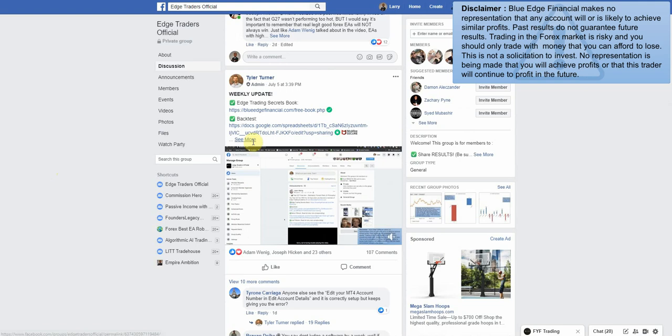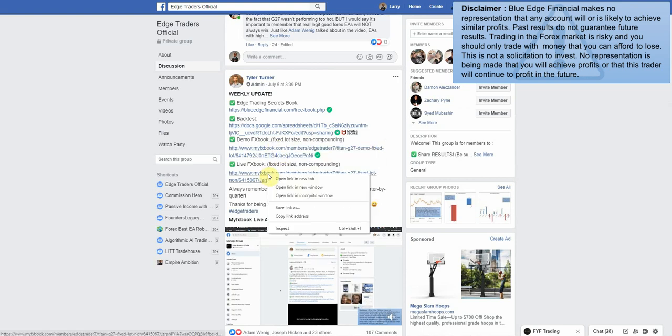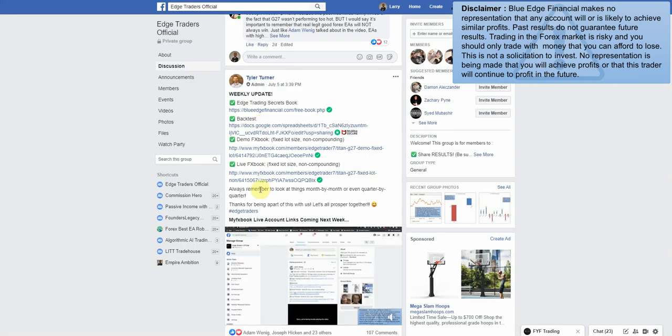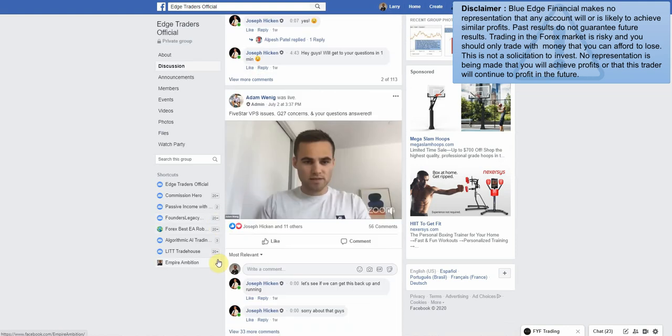We can also take a look real quick at their results. All right, this is the demo account and this is the live account. So you can see here, G27 is up 0.97%. Definitely glad to see that. And Titan G7, okay, so this is G27. So they just have one real account and one sim account with G27. And the real account, it looks like, is up 1.84%. So it looks like it's actually doing pretty well this week. Hopefully, going forward and into next week and beyond, things will continue to improve and do better here.